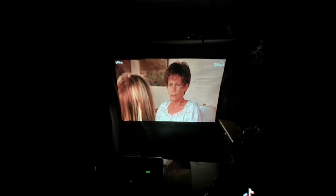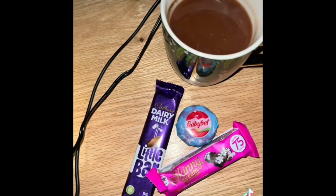So I had a Skinny Dream Bar for the rest of my healthy extra B, I had a Baby Bell to go towards the rest of my healthy extra A for the day, and I had one of these little Dairy Milk bars. Just 5 sins and perfect for a little treat. And then I also had one of the Options mint hot chocolates again, which is 1.5 sins. So I'm ending the day on 10 sins, which I'm pretty pleased about.